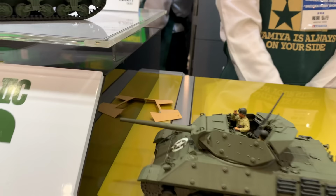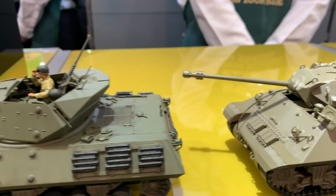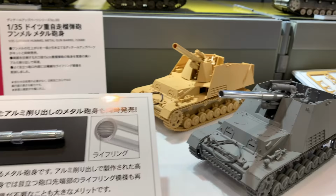Up there we got the Achilles again, so we're looking at the Achilles here again. It comes with some nice figures. One interesting thing about that Achilles and the Hummel is both of these are open top kind of turret tanks, so it looks like they're both going to be coming with figures. Now here's a metal barrel.